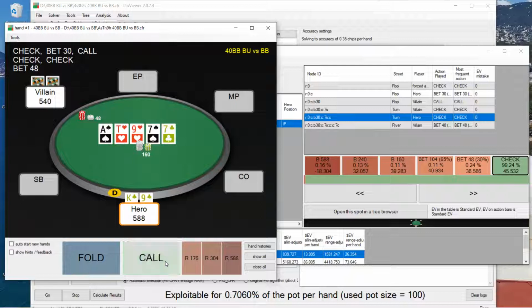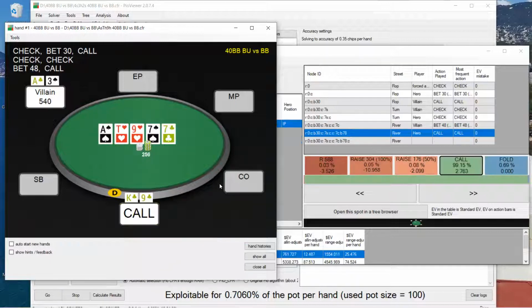You're never getting anything to fold with a 48 chip bet. Exactly. You're not already beating. He has a 10. Yeah, fold. Could have a 10. I would fold here. I'm not calling, I guess. This is a call. He has an ace for sure. For sure. He's got a seven.